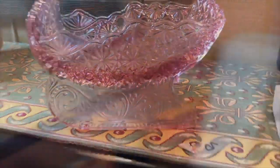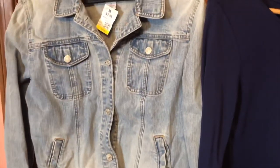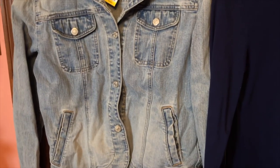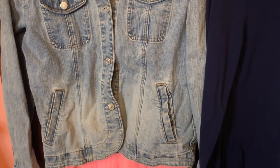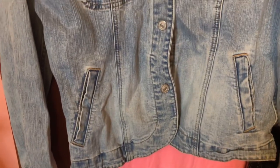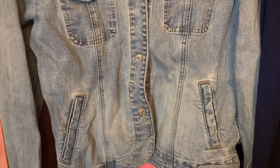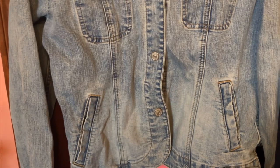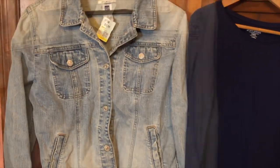It's so pretty. What is better, guys, than finding the perfect blue jean jacket? I've been looking for the perfect blue jean jacket for probably 2 years. And I love Levi's, I do, but they don't fit me right. They tend to be kind of tight right here at the hips. This one has a slight stretch. I got it really cheap for $4, and it's in great condition. It's the perfect, perfect color, in my opinion, the perfect washed color.